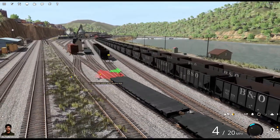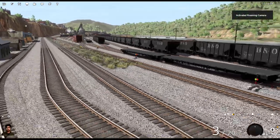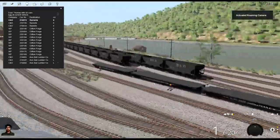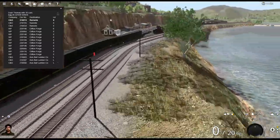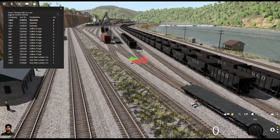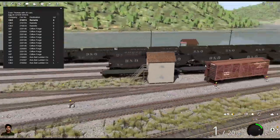Alrighty. And come on, stop. Okay, she'll let the car tag around here. All right, so now this Avis Ball Lumber Company. Well, look at that. It's flat cars with lumber on them. That would make sense if they're going to the lumber company, wouldn't it? Yes, it would. All right. So we're going to shove these a bit further down the track. I got them going that way, yeah. Okay.